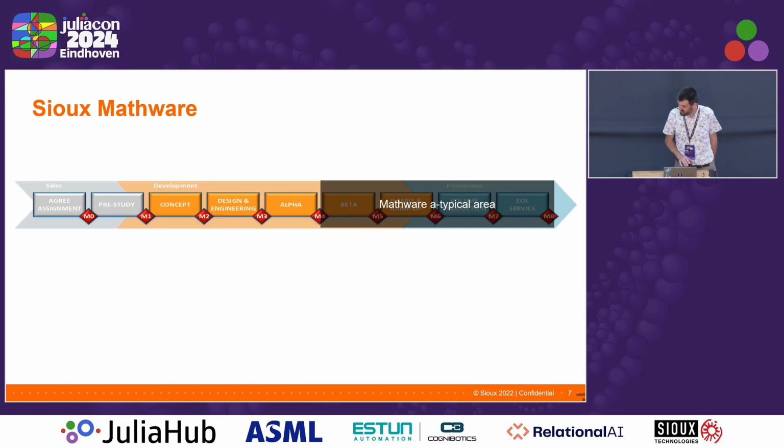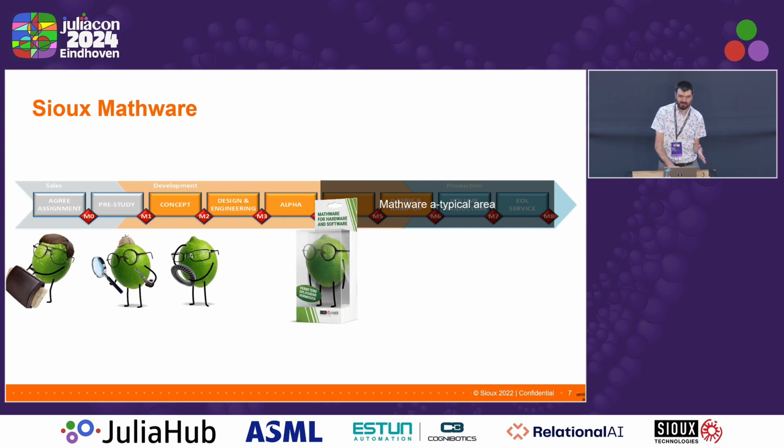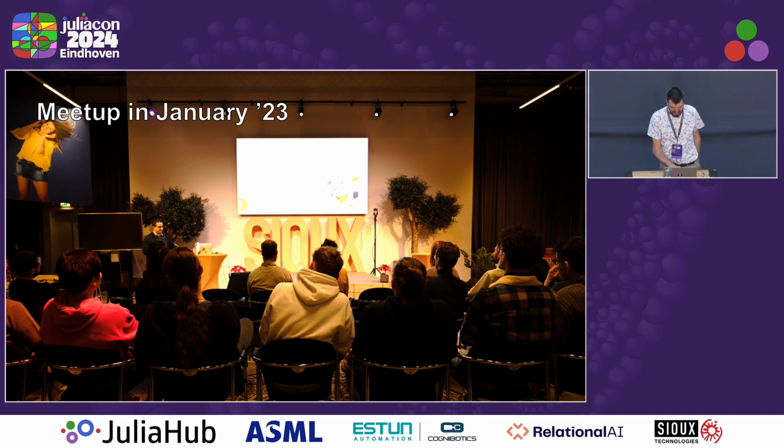Something's gone wrong in the animation there, but we tend not to get involved in this kind of final stage. We're at the beginning stage. We're looking at agreeing an assignment, doing some pre-studies, some proof of concept stuff. Usually when it gets to an alpha release, that's when we say, this is as far as we go. This is the end of the road for us. For the Mathware department anyway. So that might give you an idea why we're keen on Julia.